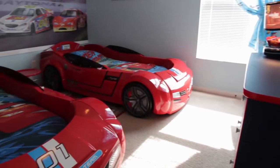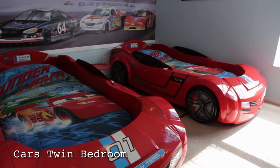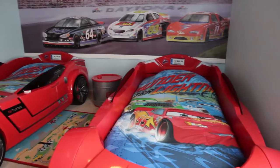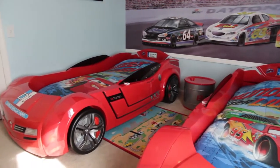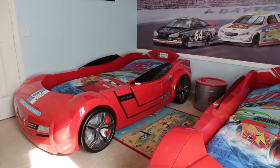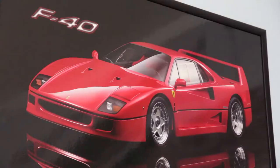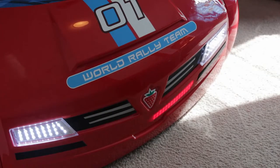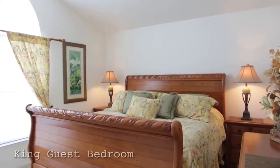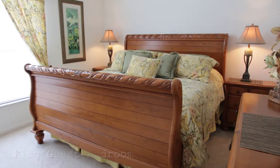Next up, for the boys, you'll find an exciting Disney Cars bedroom with racing car-themed beds and a flat-screen TV. Last but not least, a further king-bedded room furnished with bright and airy pastels completes the lineup.